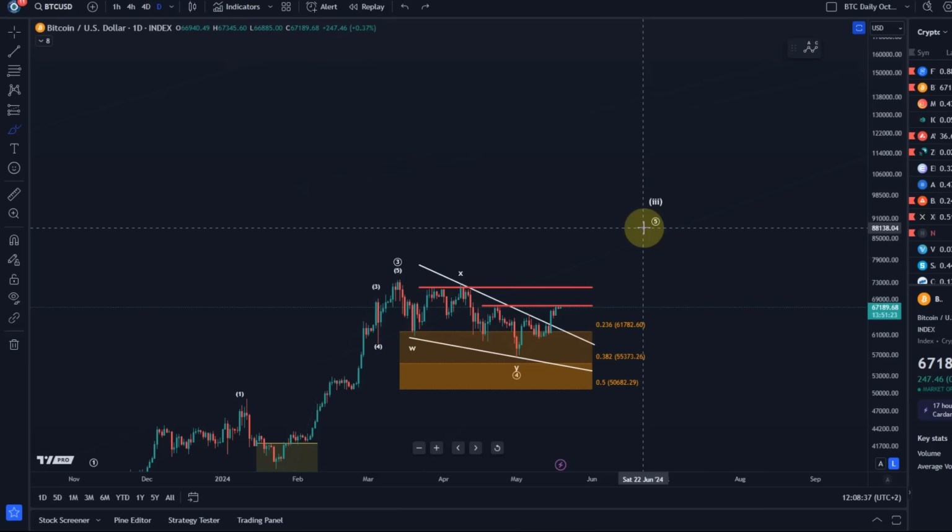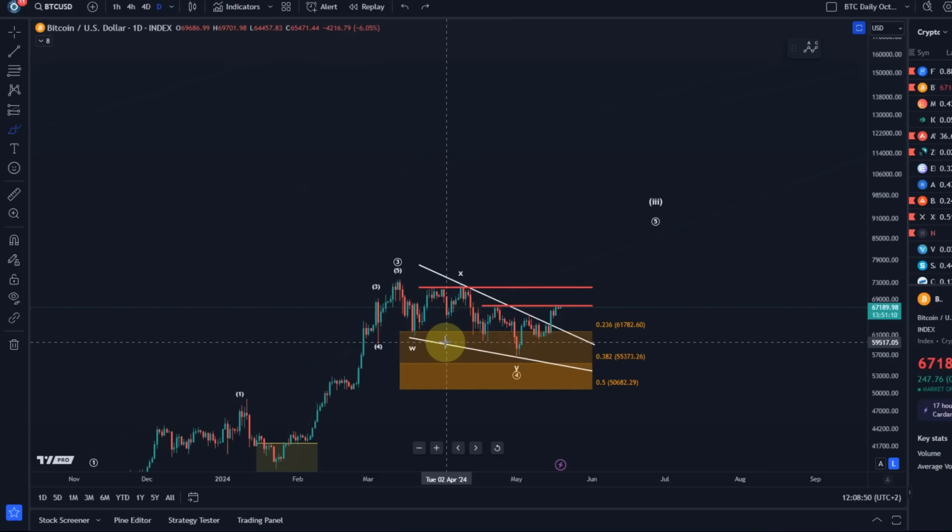I've mentioned it so many times. In this correction, Bitcoin really barely did anything. It just has been consolidating in a bullish market after a strong uptrend, holding support, which is quite bullish. And that was my view, very consistent over the last couple of months, that there is no bear market until we break below support.